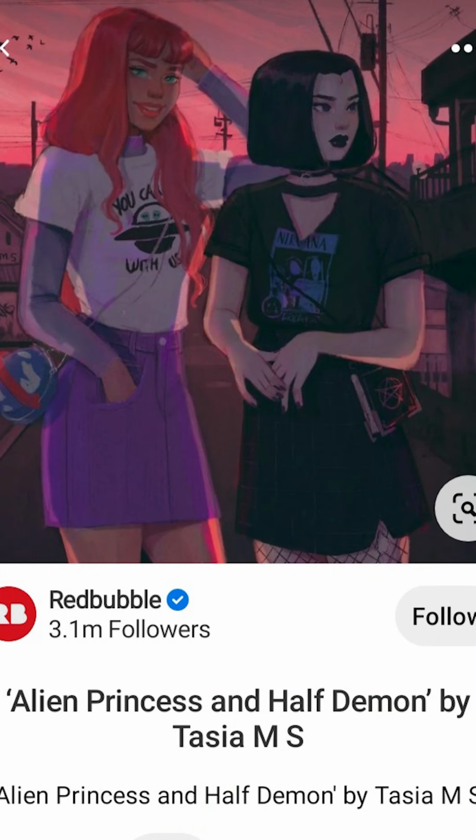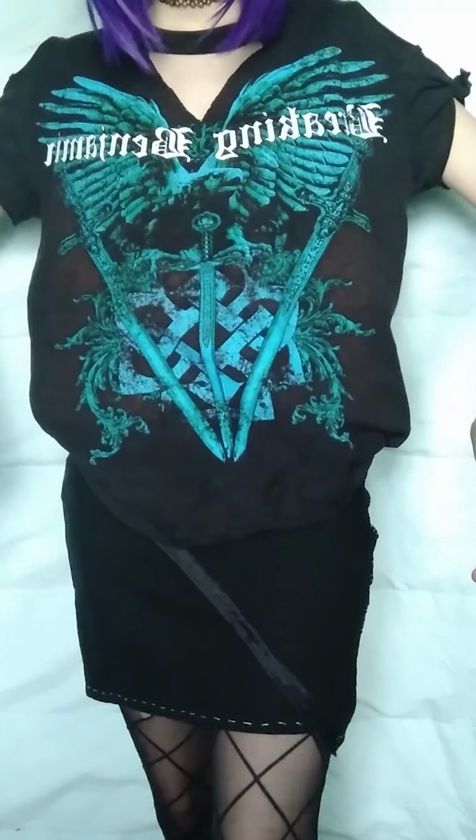And with the second outfit, I realized post-filming that it was very similar to this artwork that I saw on Pinterest, so I wanted to give credit because the idea was all subconscious, but I didn't want to steal anything by accident. Definitely go check it out on this website if you want to find it, but it was definitely influenced by this artwork with the t-shirt and skirt look. Included my black mini skirt that I made over the summer, black fishnet tights, and my Breaking Benjamin band t-shirt.